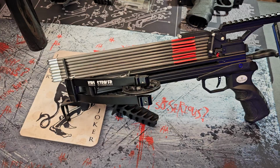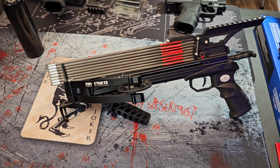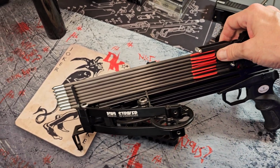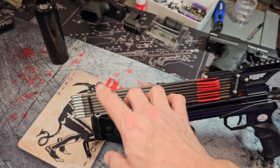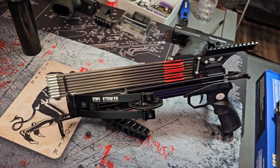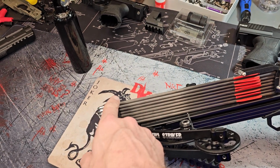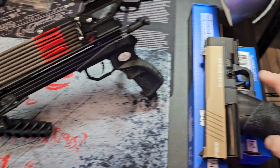Let's see what else. Got this little baby. Yeah, it's not less lethal, but still, it deserves to be shown off. This thing is sweet. My boy Slingshot Warrior was like, "Man, you got to get one of those." I said, "Yep, okay." So this actually will hold 8 if you're just using field points, but if you're using broadheads, it only holds 6. I do have the broadheads. I've never even taken them out of the package. They have different arrows. The reason they only hold 6 is they've got a bigger piece at the end for the broadhead to screw in, so it takes up more room in your magazine. So there you go.